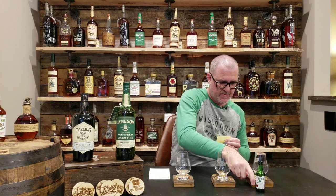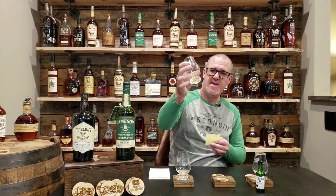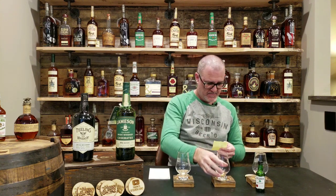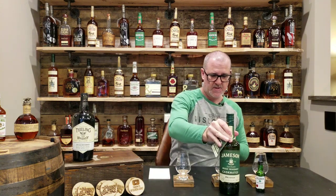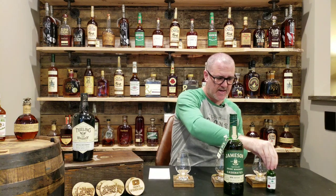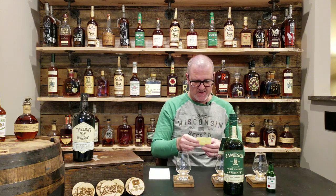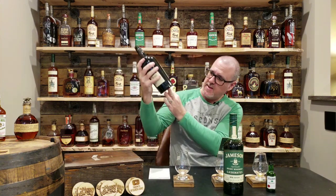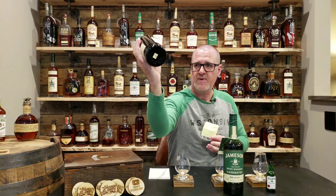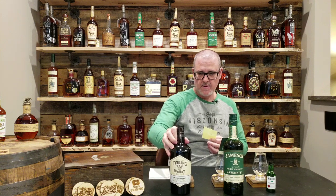All right, and then we've got the next one, which was B, as you can see, B. So B on there was the Jameson, okay? Which was a really, really nice one. They were all nice in their own way, but I really enjoyed both. And then obviously, C, as you can see there, C on the bottom of the bottle here is the Teeling. And that's a really, really nice Irish whiskey.